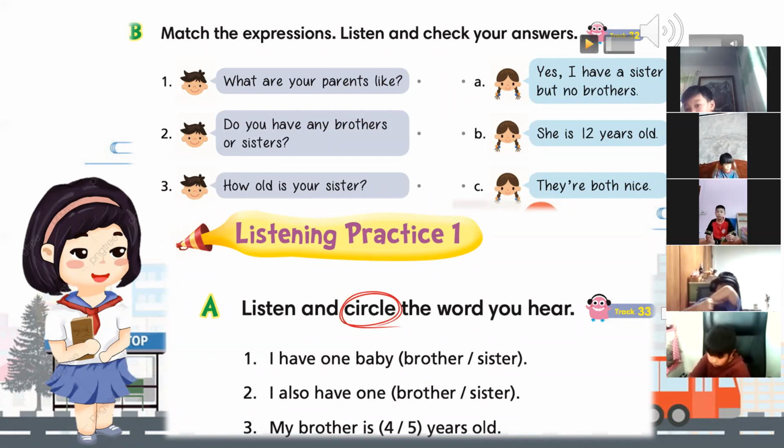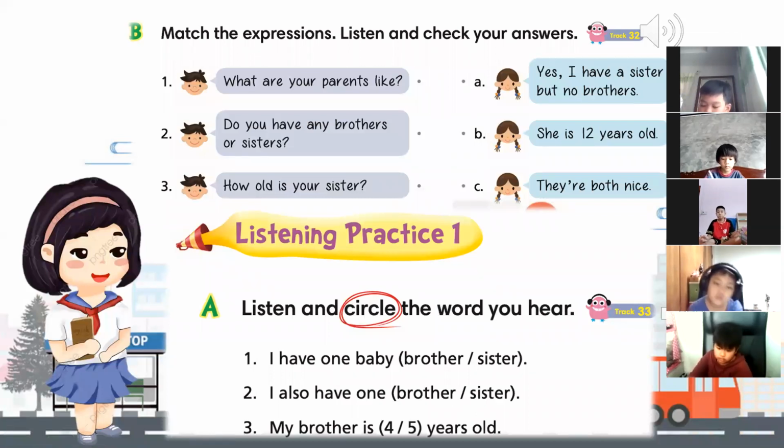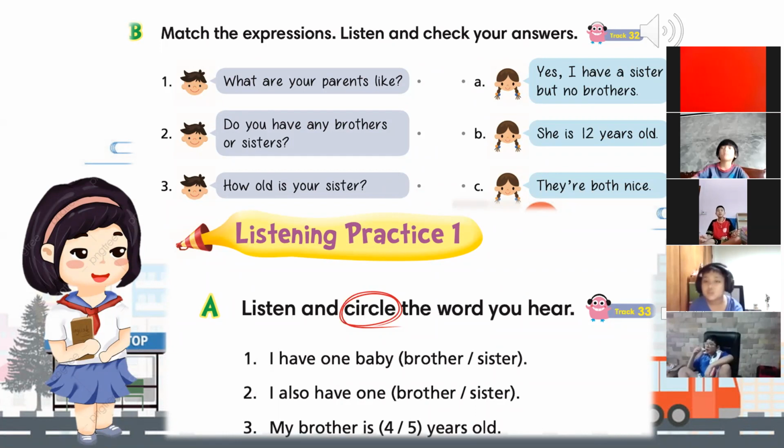Unit 3. All of us. B. Match the expressions. Listen and check your answers. 1. What are your parents like? They're both nice. 2. Do you have any brothers or sisters? Yes, I have a sister, but no brothers. 3. How old is your sister? She is 12 years old.